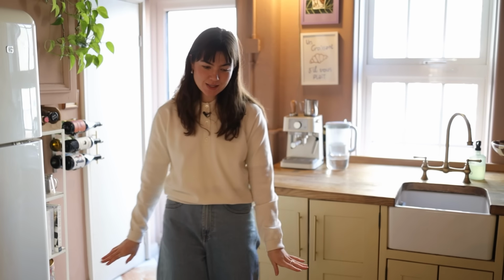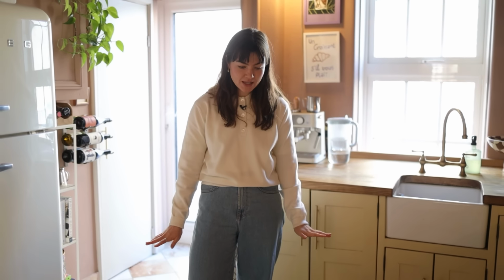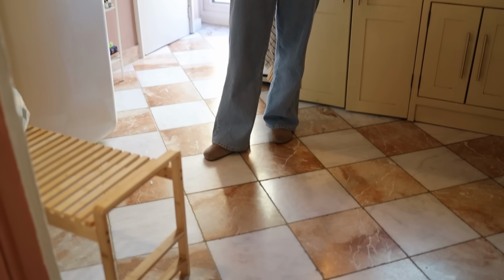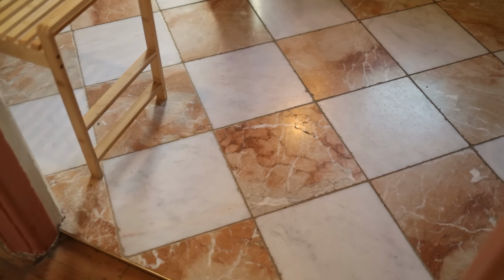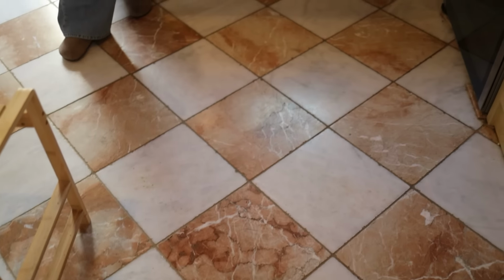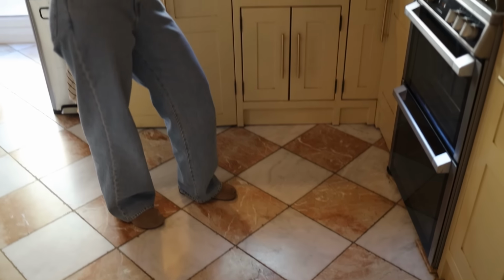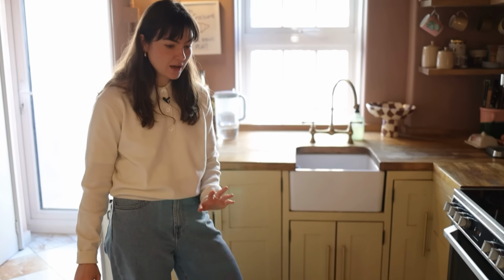I don't know if these tiles are a marble. I think they advertised them as a marble, but they weren't as expensive as a marble. But I really like the checkerboard. I really like the way that the colour is quite tonal and matches in with the walls but offers something else.